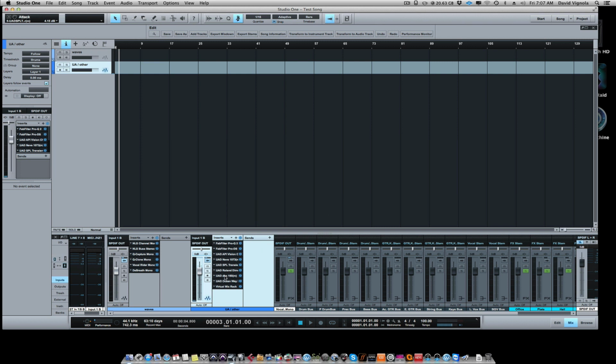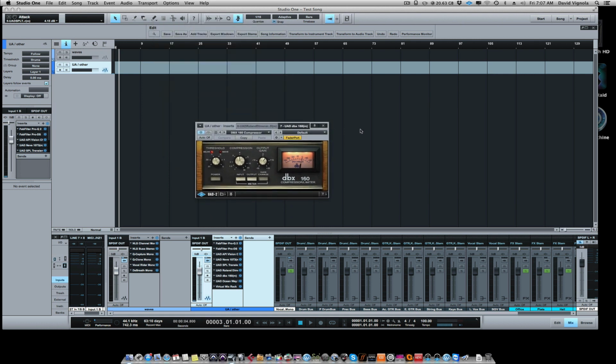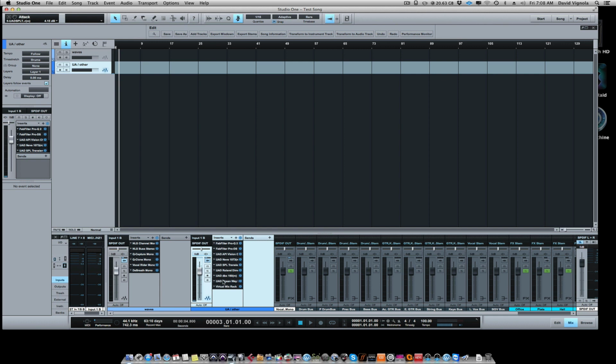And then a couple more here. Got another Universal Audio product. Again, you can buy this natively through other companies. This is the DBX 160 compressor, famous little analog compressor back in the 80s. Sounds awesome on bass, awesome on electric guitars. This one, again, was $40-something, normally $150 plugin.